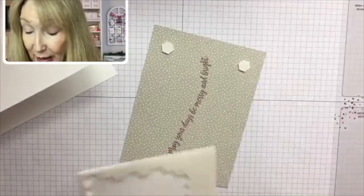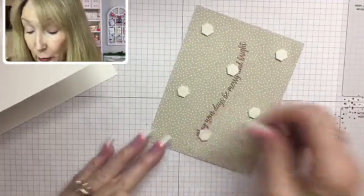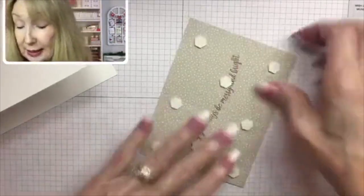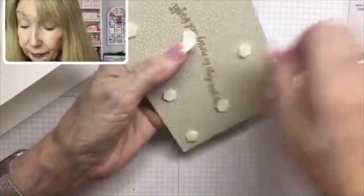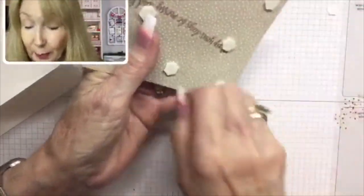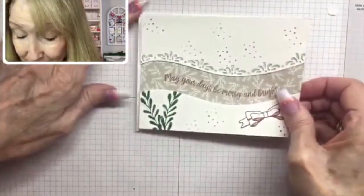I am excited about this new set, and I hope this gets you excited too, because I think we're going to be able to use this from Christmas all the way up into next summer. I mean, just for a long time, actually, because it's so fun, the curves. So, and I'm probably overdoing it here on the Stampin' Dimensionals, because I have so many papers to take off. Oh my gosh. Okay, now we're going to put this piece on right where we want it to be.